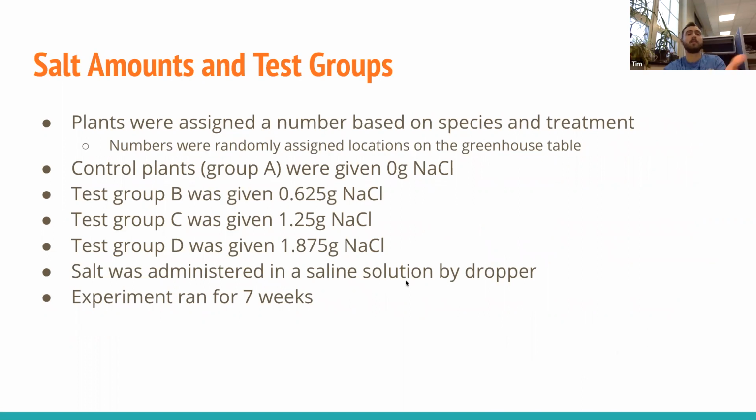So like I said, my salt amounts, there's my officials. Plants were assigned a number based on species and treatment. Numbers 1 through 20 were asters. Numbers 1 through 5 were the control plants for the asters species, and so on and so forth up to number 140. I put those numbers into a random number generator and used a grid to align them in the greenhouse. So it was a pretty simple randomization process.